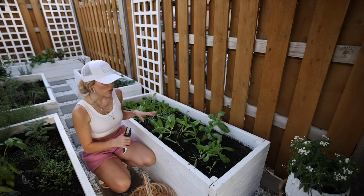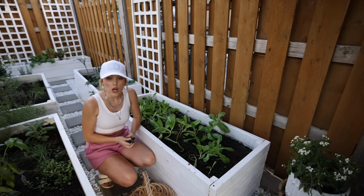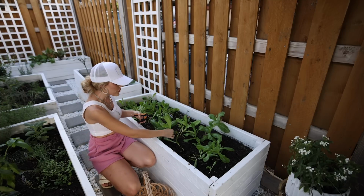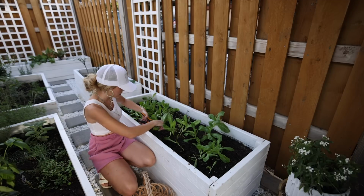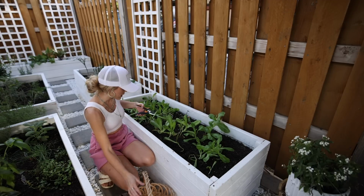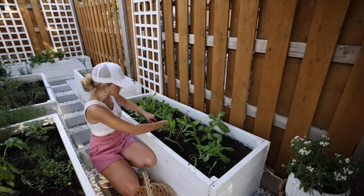So earlier in this vlog, I shared that I restarted the lettuce bed, and I'm so happy I did. We're off to a much better start. So I am just going to trim off some of this other lettuce. I trimmed it earlier this week, but this is actually all ready.